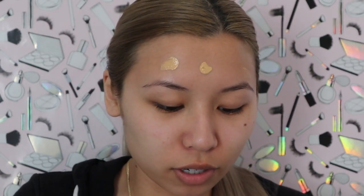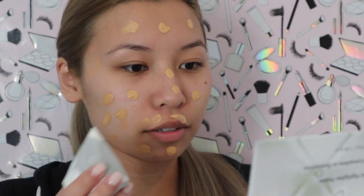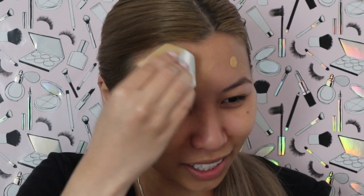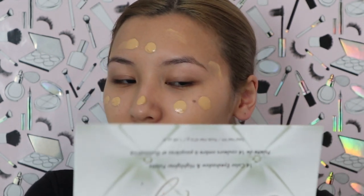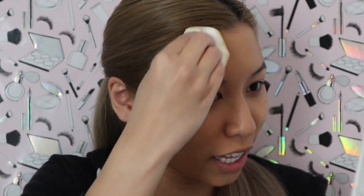This looks a little tan right now. I'm honestly nervous, but just feeling the foundation, it feels pretty light. And then we're gonna use this guy. Let me just blend this out. I'm also using a new sponge, and this is probably a bad idea, but I mean, okay, so obviously I'm gonna need more foundation. Yeah, just a little tan. I like the way it feels so far. Like, it feels so light. Oh, and it also has like a fragrance. It's kind of like perfumey. It smells expensive.